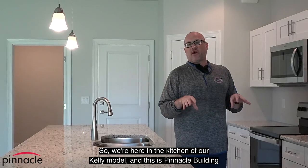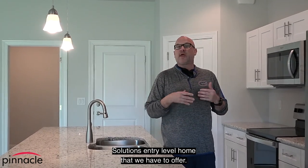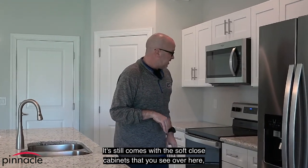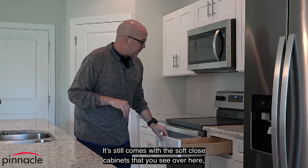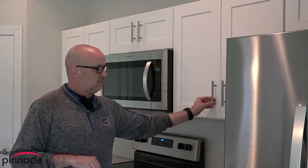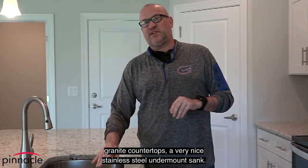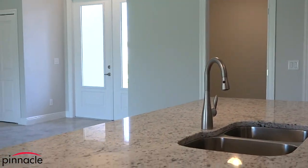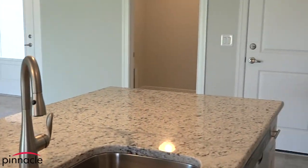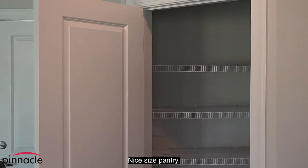So we're here in the kitchen of our Kelly model, and this is the entry-level home that Pinnacle Building Solutions has to offer. And it still comes with the stainless steel appliances. It still comes with the soft close cabinets that you see over here. Granite countertops. A very nice stainless steel undermount sink. And also with this model, we have a nice size pantry.